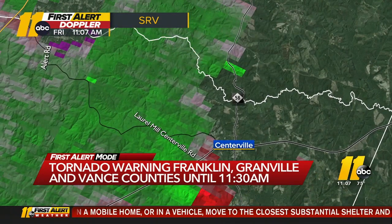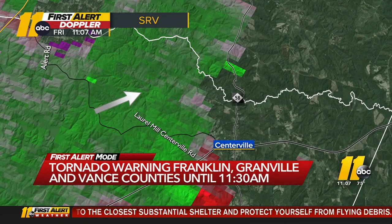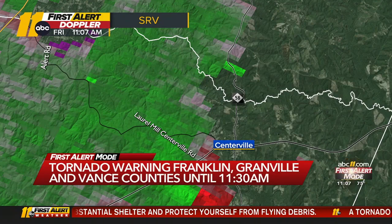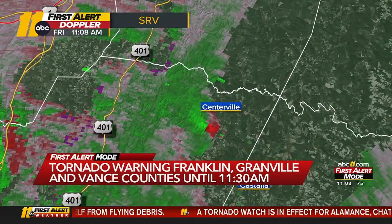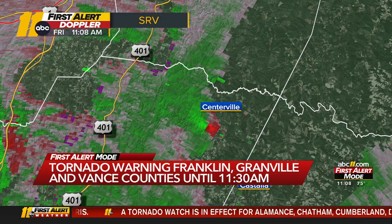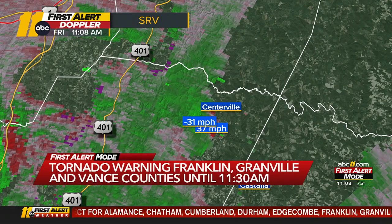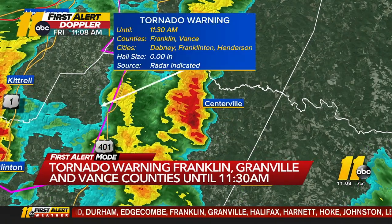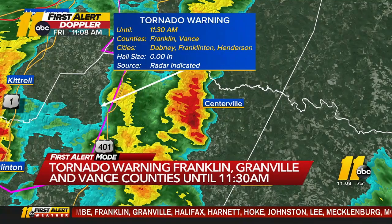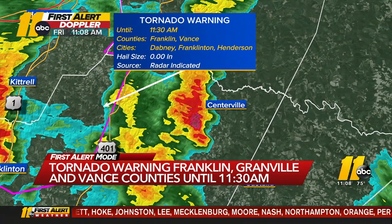So it's probably up here somewhere north of Centerville. If indeed this is another one we have to be concerned about, but that's a tight little couplet. That's all it takes. And the winds with this one, I think on either side of this is got to be like 30 and 40 potentially. So yeah, we're definitely looking at the potential here. This is the tail end of this heavy line that's moving in now. So maybe a little notch, an inflow notch there too.